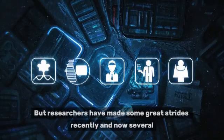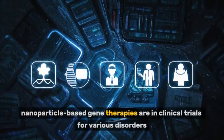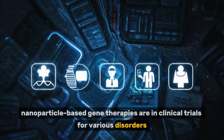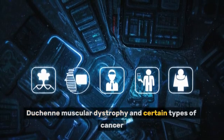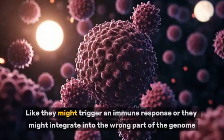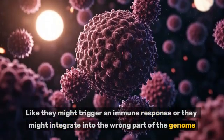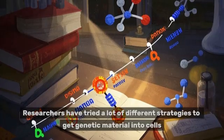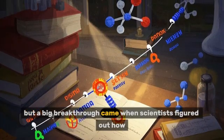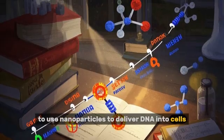But researchers have made some great strides recently, and now several nanoparticle-based gene therapies are in clinical trials for various disorders, including hemophilia, Duchenne muscular dystrophy, and certain types of cancer. Like they might trigger an immune response, or they might integrate into the wrong part of the genome. Researchers have tried a lot of different strategies to get genetic material into cells, but a big breakthrough came when scientists figured out how to use nanoparticles to deliver DNA into cells.